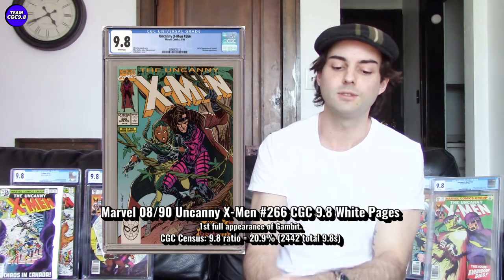There are 2,442 CGC 9.8s in the blue label, so very popular, lots out there. Early 90s books, so there's going to be over a couple thousand for a popular character in an early 90s book on the census. 20.9% is the CGC 9.8 ratio, so really similar to New Mutants 98. The relative rarity of this book is pretty much the same as New Mutants 98.